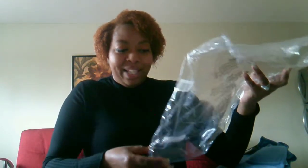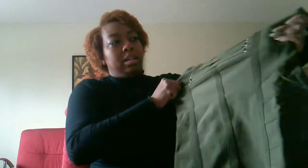The next one I got, it's almost like an army green dress. I really like this one. It's strapless, and this one is called Give Me a Hint Bandage Dress. And I got this one in an XL. The color is olive. So I'll just go ahead and open that for you guys. Now this, I probably should have got this in a 1X. This is feeling tighter than the other one. So this one's a little bit tighter.